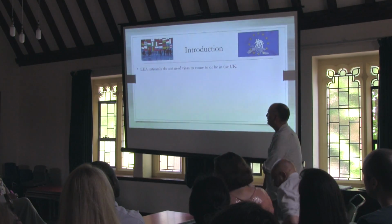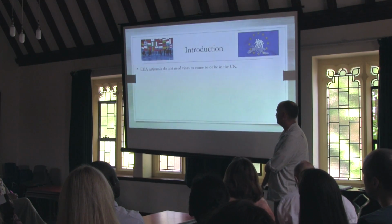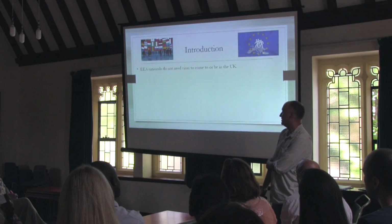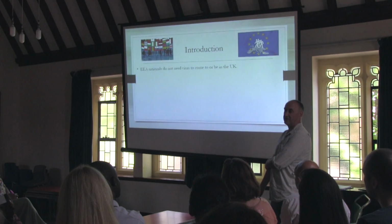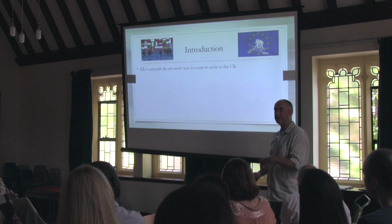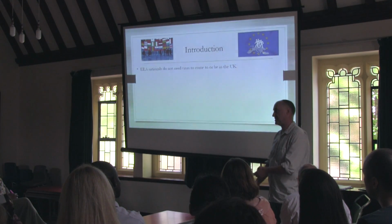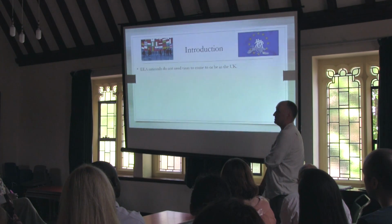European nationals don't need visas to come or to be in the UK. And that also includes people who are the family members of European nationals. You're not asking for permission to be here, you are exercising a right you have. So what we're looking at is very different from British immigration rules. It's things that come from our membership of the European Union, the European Economic Area.